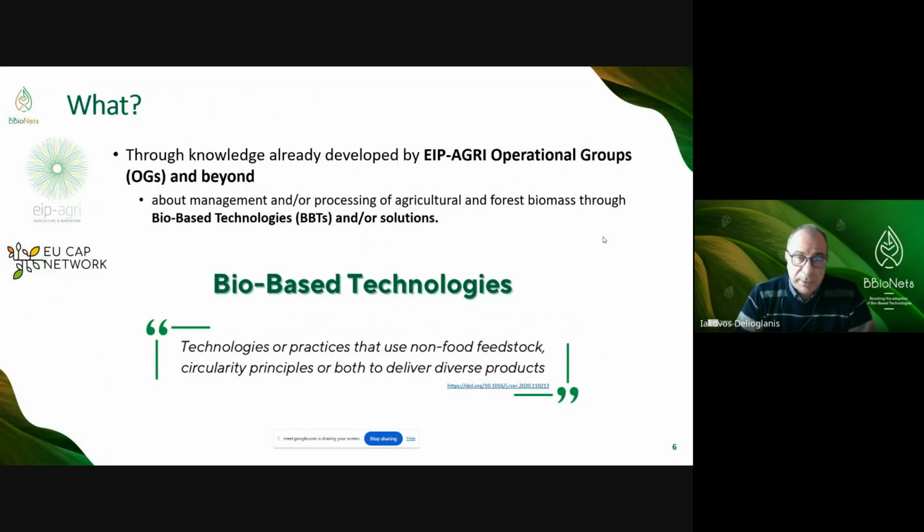Now, two are the main pillars of our project. First of all, the work that is going on and was done under the operational groups funded by EIP-AGRI, now transformed to the EU CAP Network. So our aim is to promote the work and the solutions that are going on there in an attempt to increase their visibility and, let's say, convince other farmers and foresters to apply similar solutions.